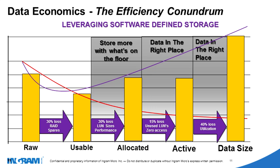We're going to be able to do 30% less RAID loss because we have fewer RAID spares, 30% smaller LUN sizes, and 15% unused LUN with zero access, and then of course 40% loss of utilization on the data size side. So it's basically store more with what's on the floor. With virtualization, automatic tiering, and thin provisioning, those are all features that are going to help you solve the efficiency conundrum. Once we do that, the allocated and active sizes go up, and I'm actually getting more utilization out of my storage on the floor.